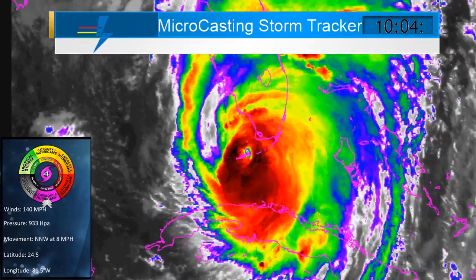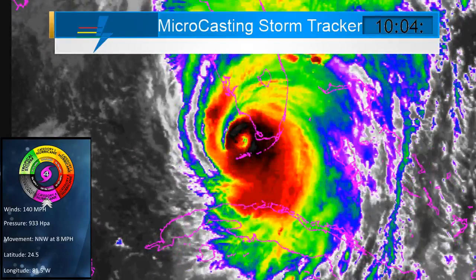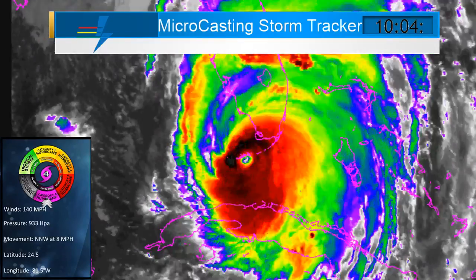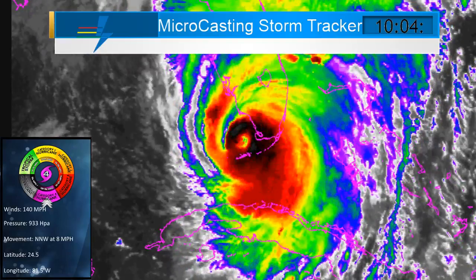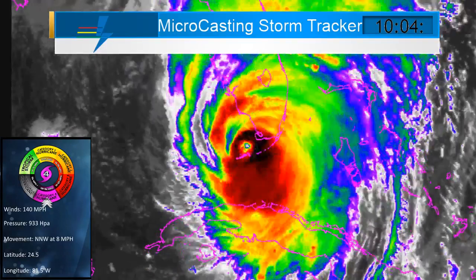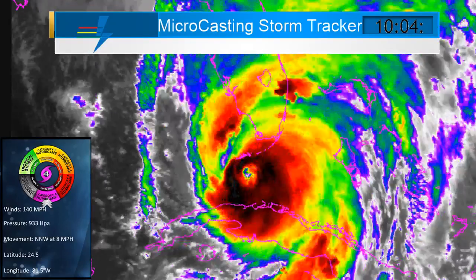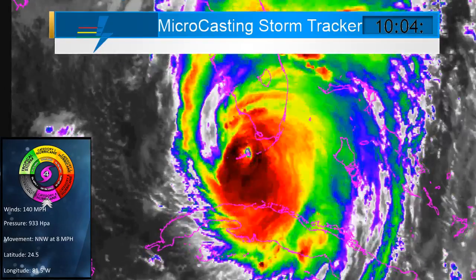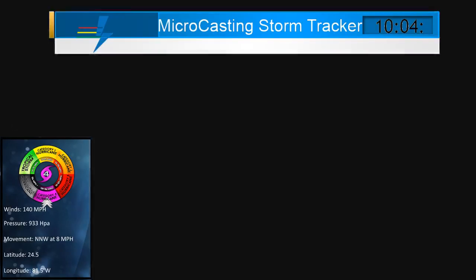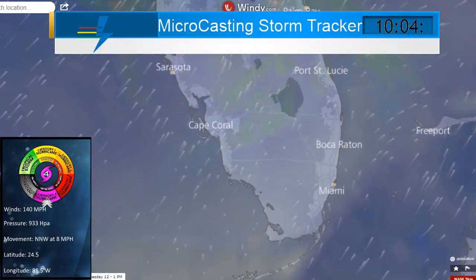If you're in the path of this hurricane, just hunker down. There's no use in trying to ride it out without hunkering down. And there's no use in even trying to ride it out hunkering down if you're close to the center of circulation, because it's just going to be a catastrophe. This is just a catastrophic situation. And if I look at some webcams, let's see if I can find any.